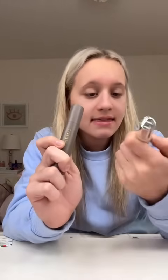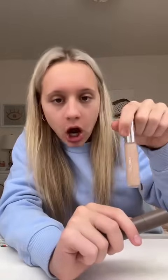I saved my two faves for last. This is the Merit concealer. It's in shade Silk. And this is the Haus Labs concealer in shade 12 Light Rosy. These two are my favorite and the best. This, under my eyes, no creasing, so good. Obsessed. If you get any concealer out of this video, it's the Haus Labs.